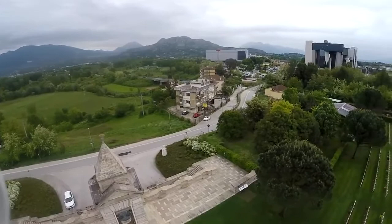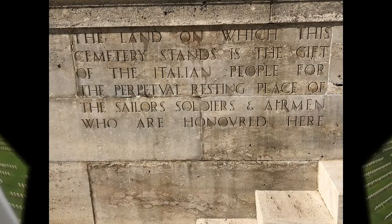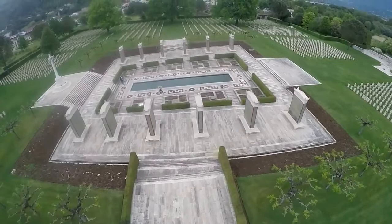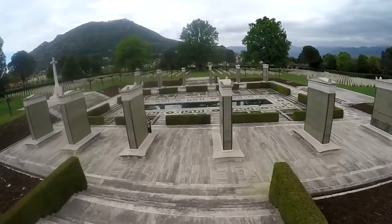Beautifully maintained by the Commonwealth War Graves Commission, the land was donated by the Italians. The architect, Louis de Soissons, was the commission's chief architect for Second World War cemeteries and memorials in Italy and Greece. Cassino War Cemetery is one of the most evocative locations anywhere on the Second World War battlefields of Europe and the world.